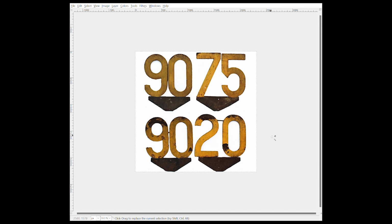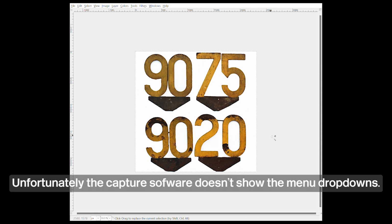I'm going to show you how I grab the images that I use for my speed restriction signs. So I'm going to use a tool called GIMP, which is a free, open source image manipulation tool. The steps that I show you will be specific to this piece of software, but the general principles you'll be able to find in most other image software, Photoshop and that kind of stuff.